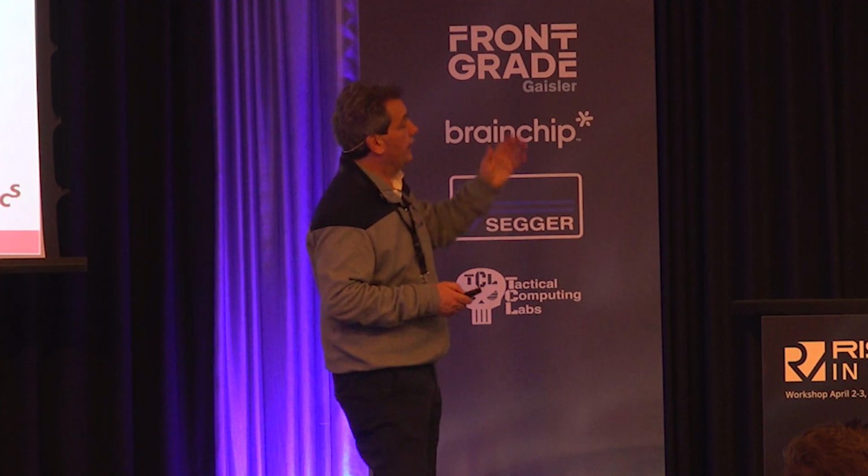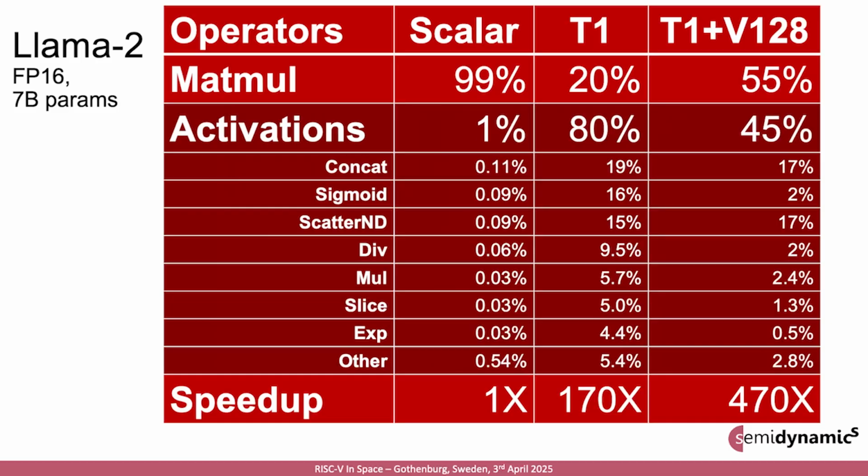So what did we do? Then we run it on the tensor plus vector unit, and we get first an extra 3x speed up, right? Which is really nice, and that extra 3x is very welcome. But second, in my view, we get something as important, which is now it's a balanced thing. The 55-45, you'll call me, okay, it's not perfect. Yeah, it's very, very difficult to make it perfect, right? But it's now a balanced thing.